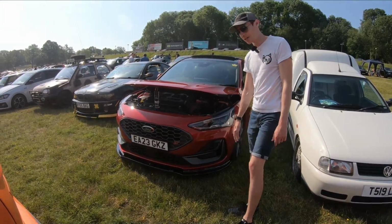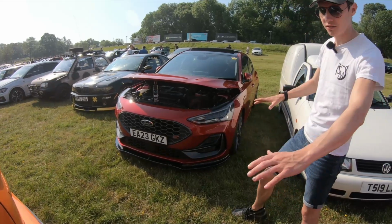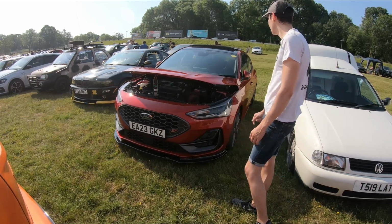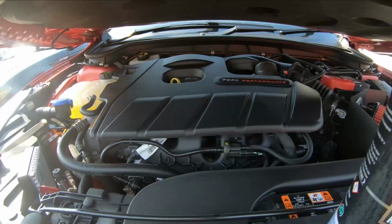Moving on to another Focus. Now, obviously, this is the brand new Focus ST. You can see the difference between the two. This one's got some tasty mods coming on with it as well. So we'll see how this develops.